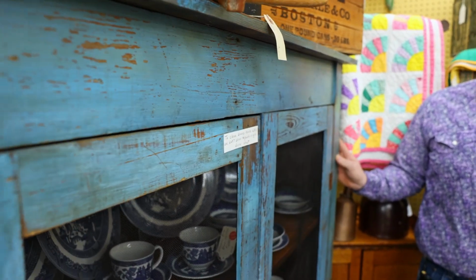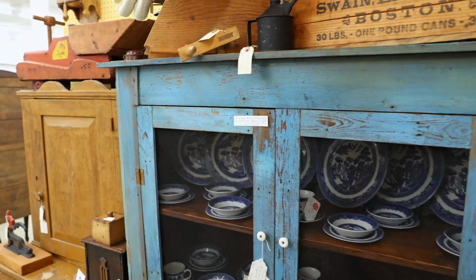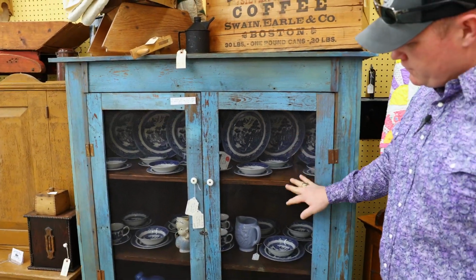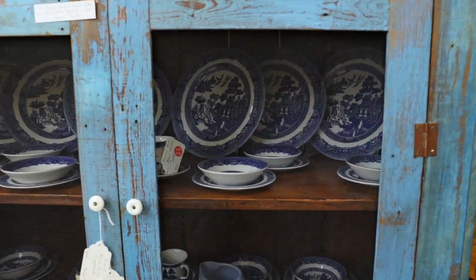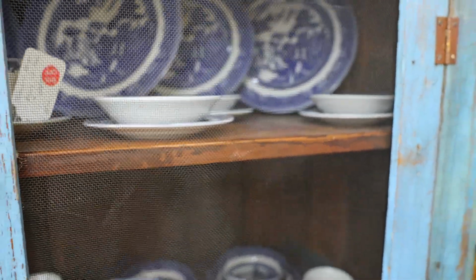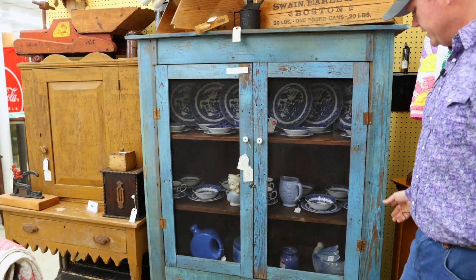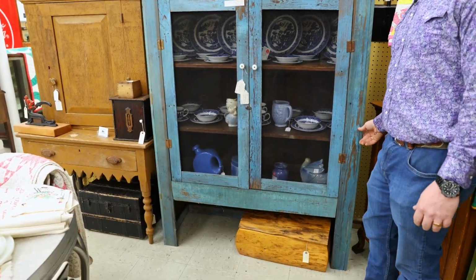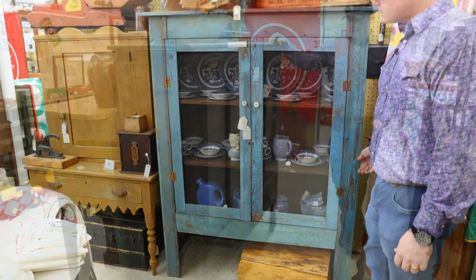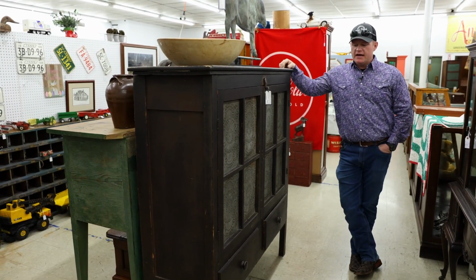This would be a food safe. Some people call it a pie safe. I like to reserve the term pie safe for punch tins. But this screen front food safe, heavy pine construction, has a good look to it. Displays well, would display quilts well. The blue willow displays well in there too. This is a beautiful piece, constructed well, available here at the Back Porch. So this is what I believe is best considered a pie safe.